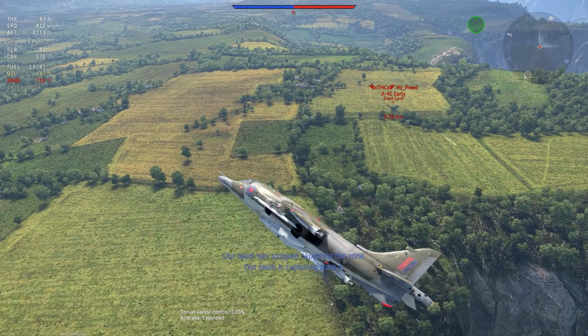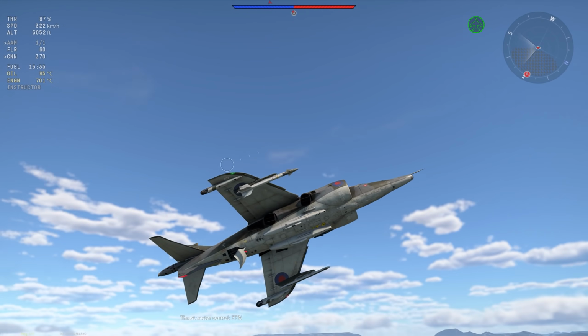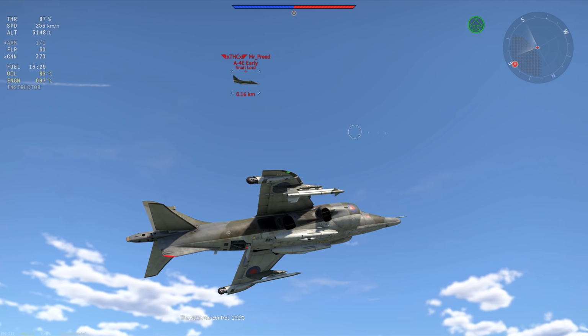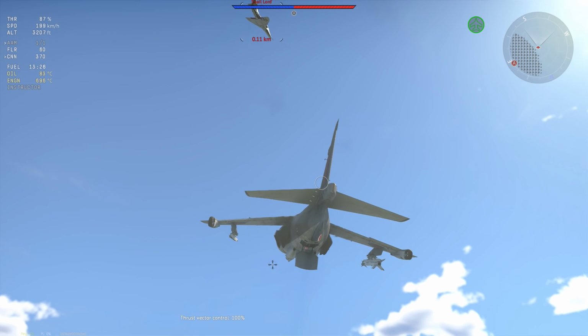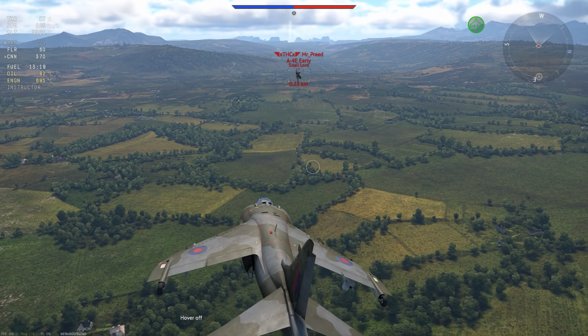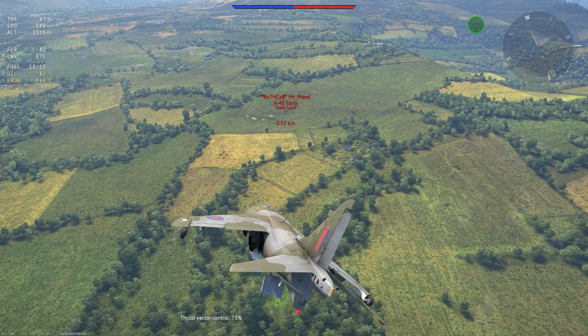We cross in front of his nose. Okay, that was quite lucky on the air brake there. He's going to try and do the same thing, I bet. If I can get the nose up here. Come on, Harrier, work with me. Oh, I'm fully hovering at the moment. We're going to go for a little bit more speed.